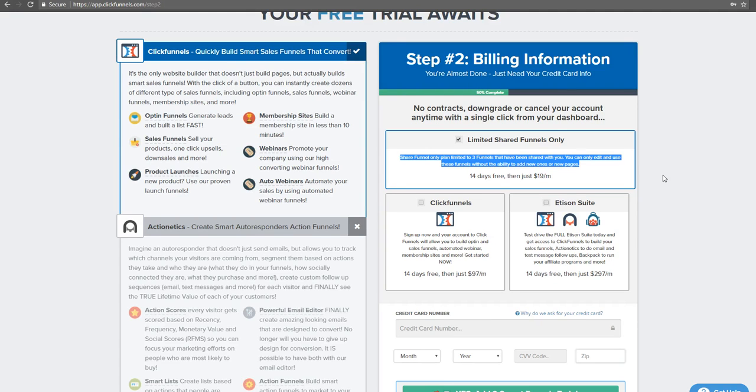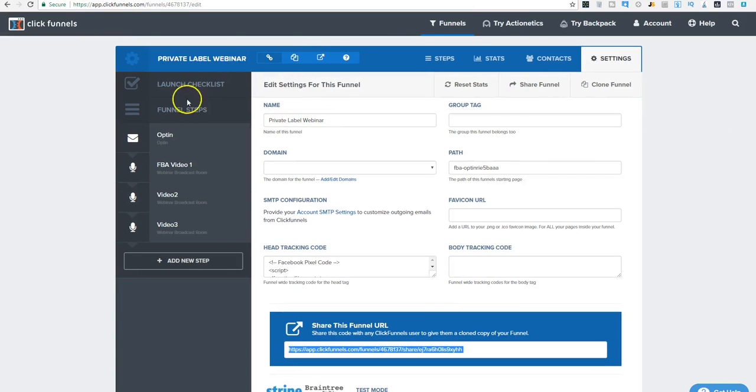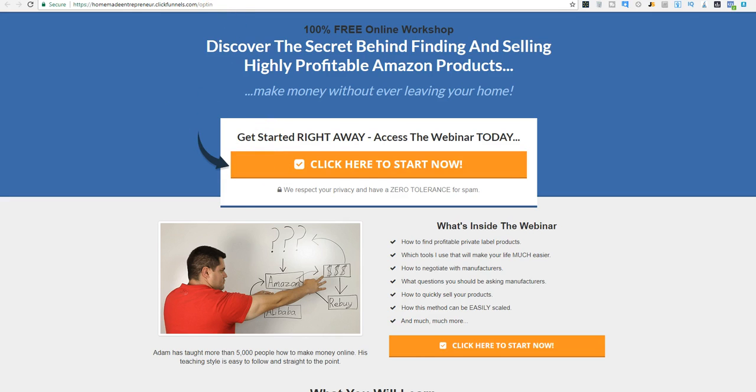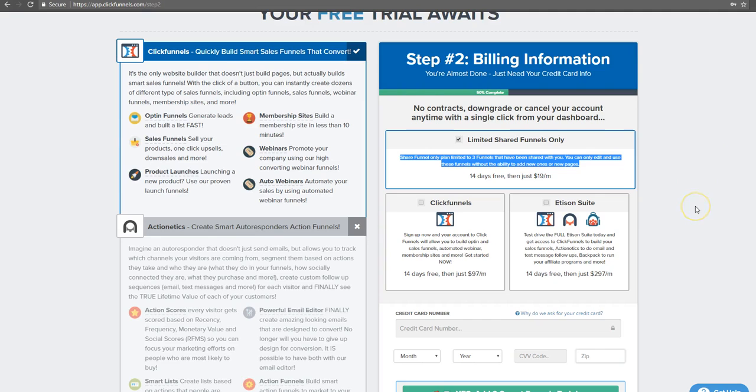Okay, so this funnel that I just got done showing you, which starts with this page and then has the 3 different webinar pages, would be counted as one funnel. Just because it has multiple pages does not make it multiple funnels. It's one funnel. So that means you can get 2 more.